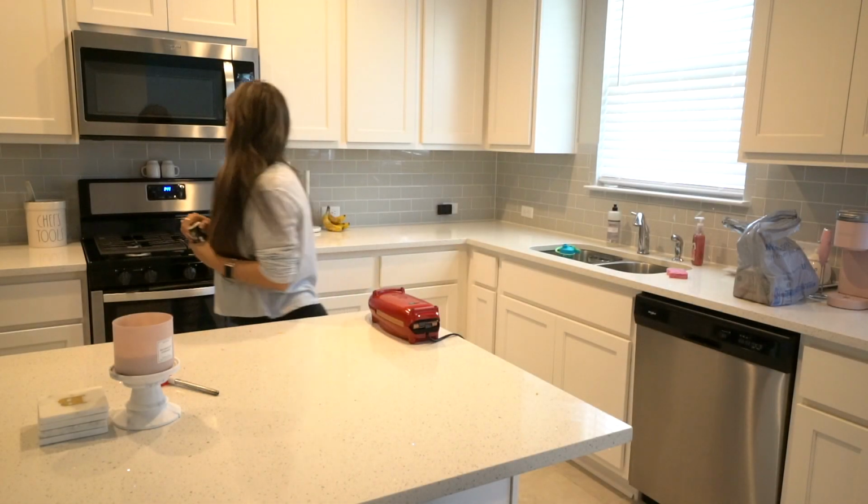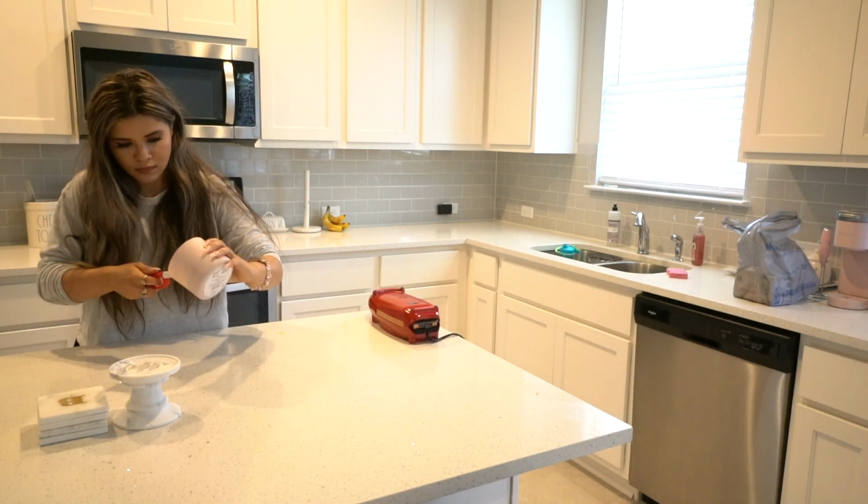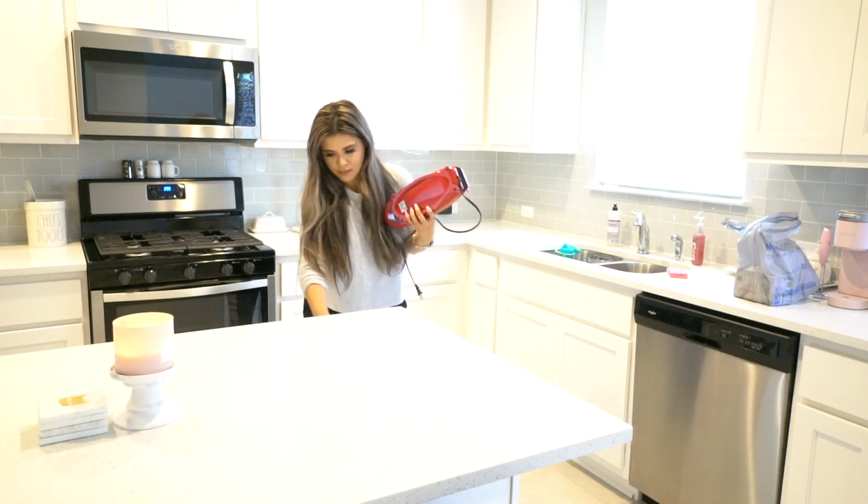Early the next day, you guys, and I just put the girls down for a nap. And we still have the omelet maker out and pepper and salt because I made breakfast this morning. I love making omelets. It's so good.